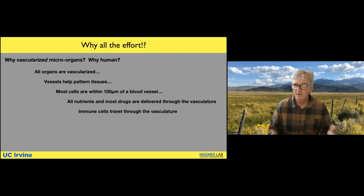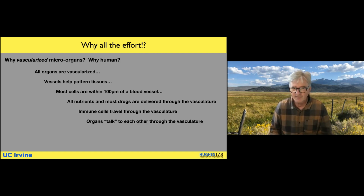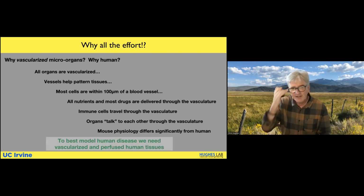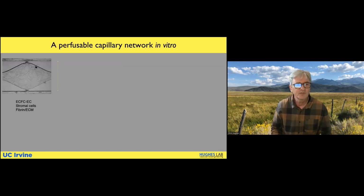Immune cells, we're interested in those because those cause damage to islets in type 1 diabetes. Those are delivered through the vasculature. Cells and organs talk to each other through the vasculature. And we do it with human because mouse is not a human. Many scientists apparently can't really tell the difference between a mouse and a human. Anyone who's not a scientist sees some very obvious differences. And so we understand that. So to best model human disease, we want these vascularized and perfused human tissues.